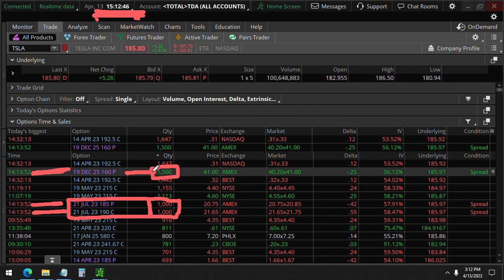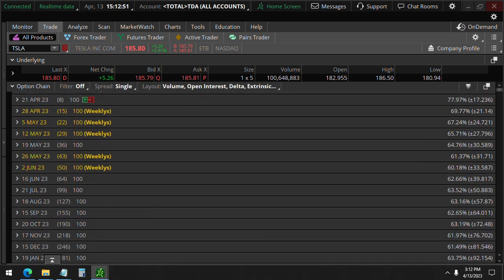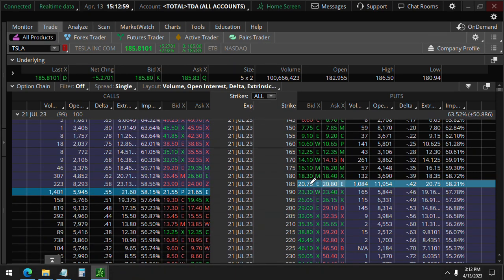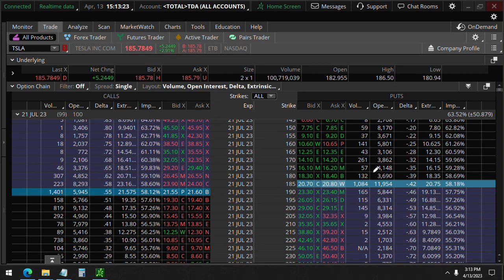So if we look at the options chain, you can kind of see them here. Julys are over here at that strike price. You'll see here that the 185s are right here, and you'll see that 1,000 is over here, and also the 190s are over here. Also at least 1,000 of them are over here. So keep in mind that this volume is less than the open interest, so they could be closing orders.